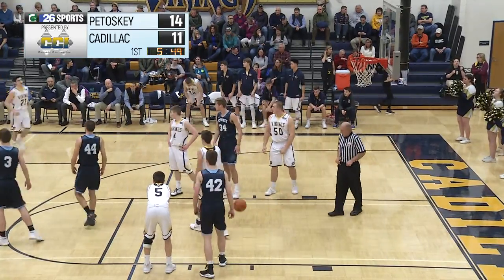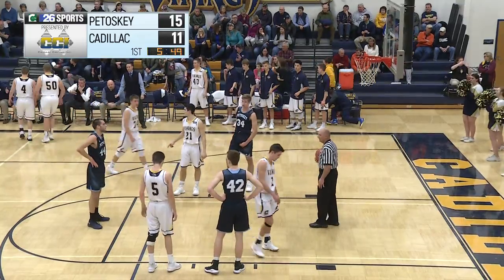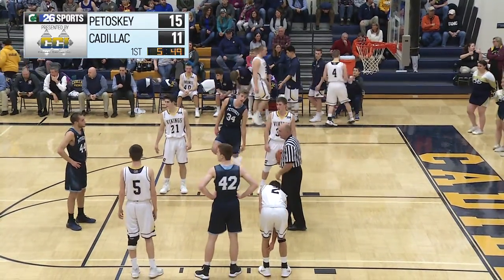Checking in the game is Vinny Genema, number 21, along with Tip Baker. Jacob Lee is now 3 for 3 from the line. Number 5, Kingma, checks in for Petoskey.